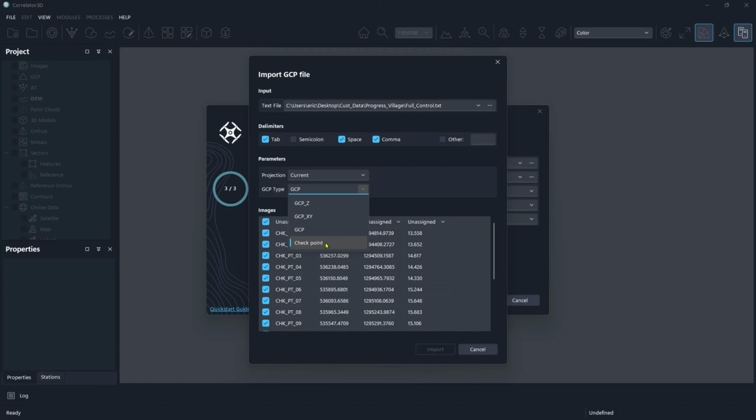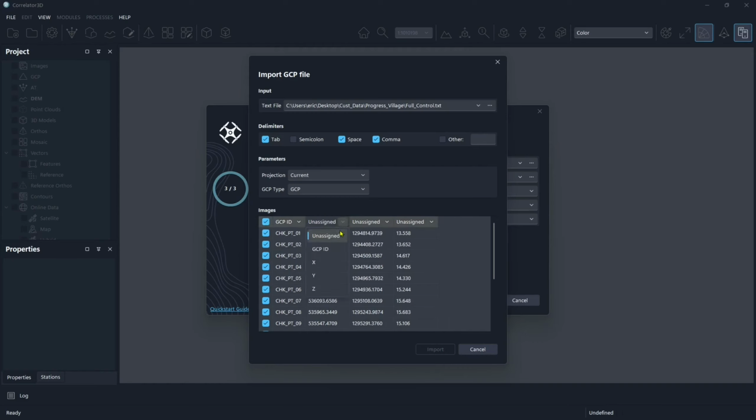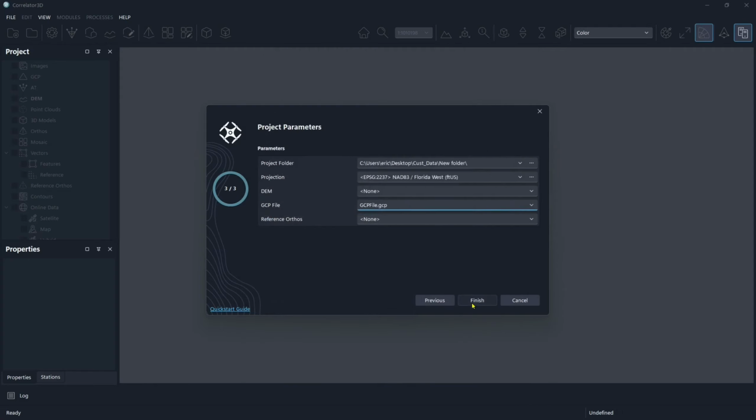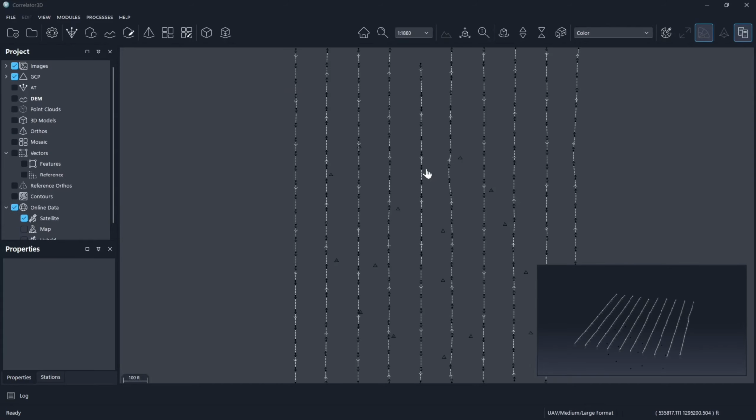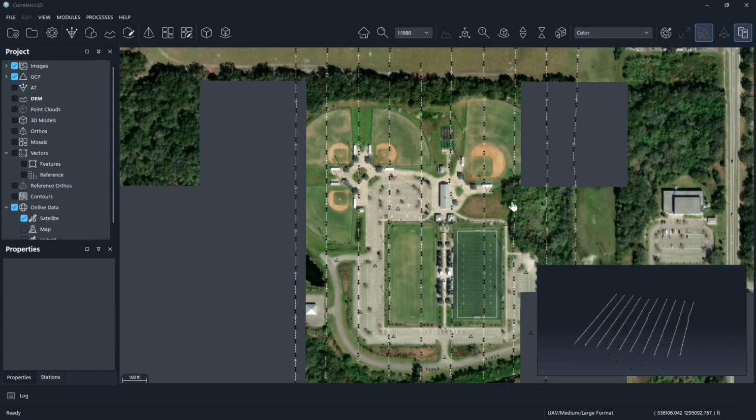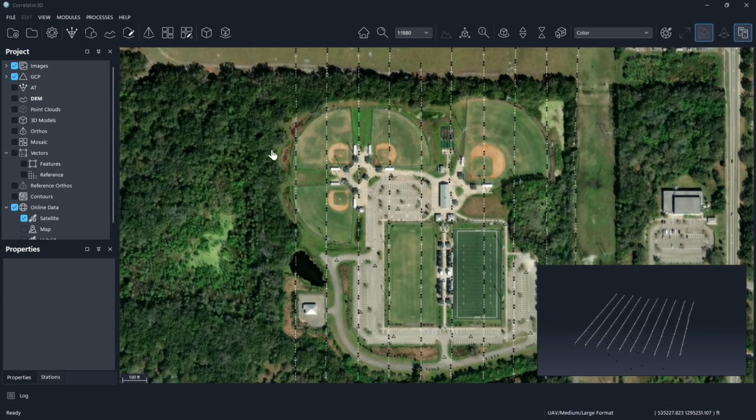Now, we can also do this later on in the process. So bear with me. First I will give them their correct columns. And we hit import, hit finish. And now we have the flight lines and the control in the project. So this is the first way you can bring control into Correlator 3D. There are two more ways to do this, so let's move on to the next one.